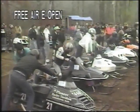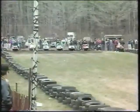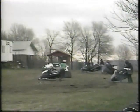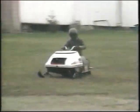There we go, they got it started. A final run, a free air reopen. They're on the line, warming them up. Here we go. And there they come. And your first place winner, number 11, Bob Pinto. And your second place winner, number 39, Mark Wrightston. And third place winner, number 7, Ray Villier out of Bristol, Connecticut on a Yamaha.